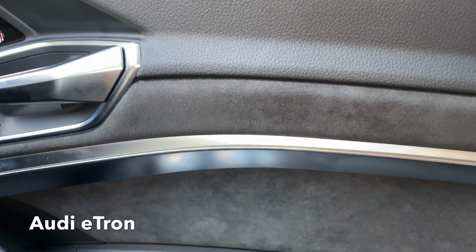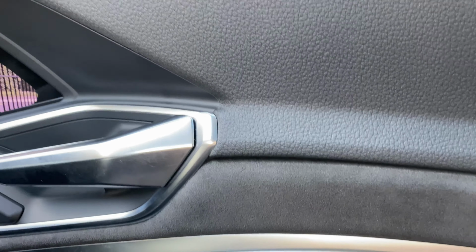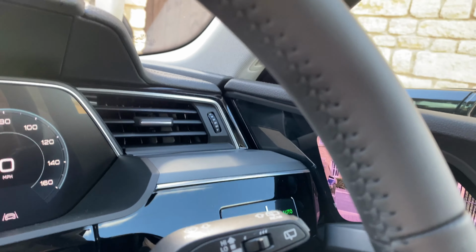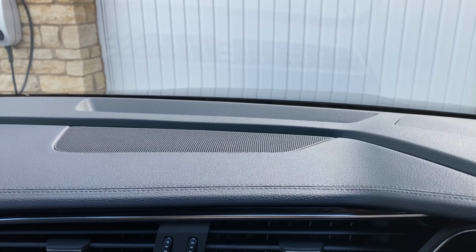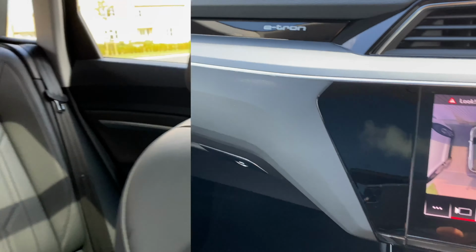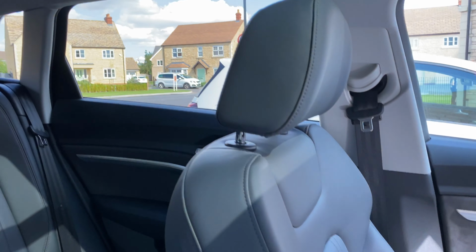Everything in here is just superb. All the gaps are great. The build quality is great. The finish is superb. Look at the steering wheel. Look at that stitching around there. There has been a lot of time and effort spent on the interior of this car, making it a really high quality place to be. And the seats, look, this car has been put together very, very well.